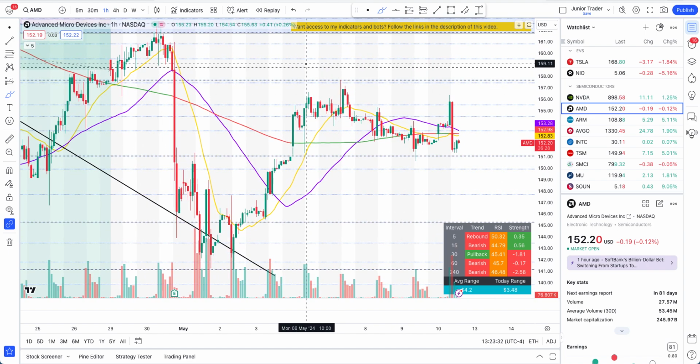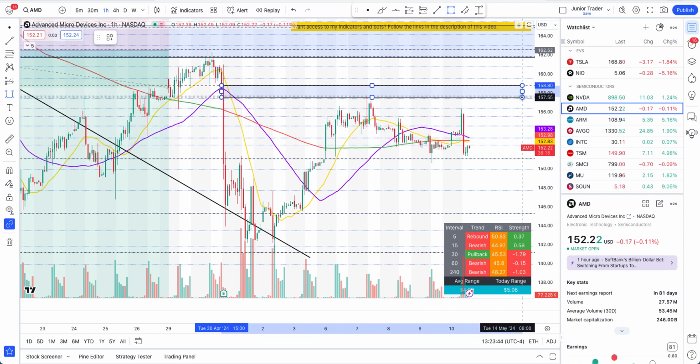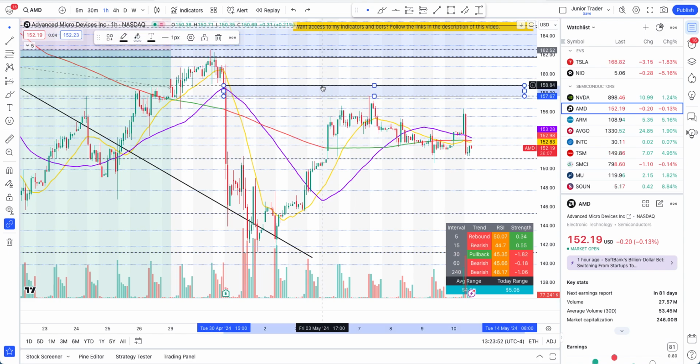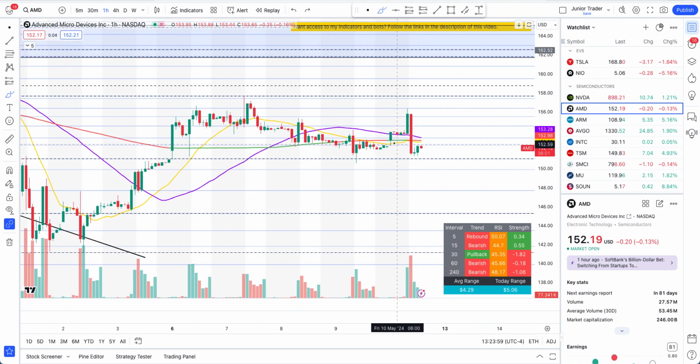So what I want to bring your attention to is, where did AMD start selling off after earnings, right? So this is a supply zone right over here. This is where we had the sell-off. So this is acting as a supply zone right now. You can see we came up here, rejected again, started to sell off. Today we had a bit of a rebound, we gapped up, hooray, right? We got above the 200 hours.